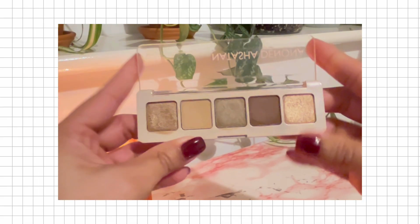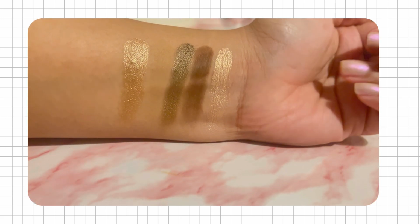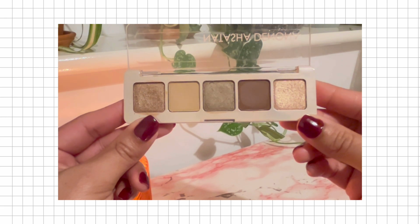The next palette I have is from Natasha Denona's Mini Glam palette. I like this palette. I reach out for it. My goal is to hit any 3 pans out of this. I think it should be easier for me to hit that target.